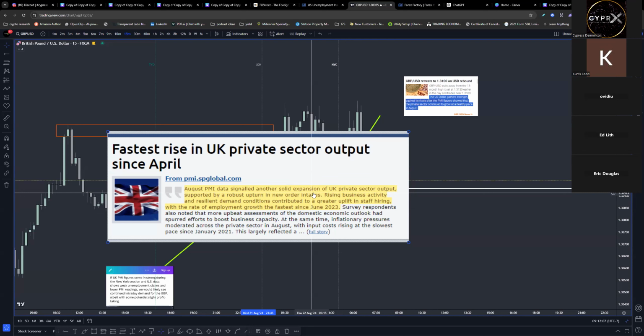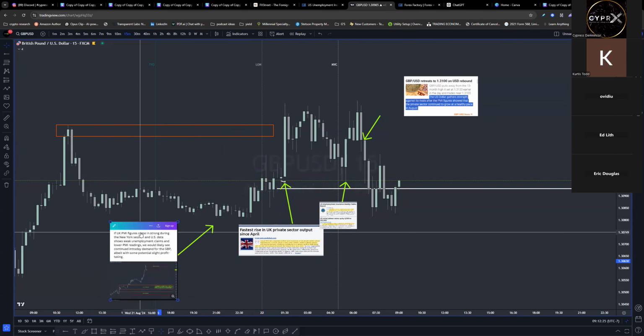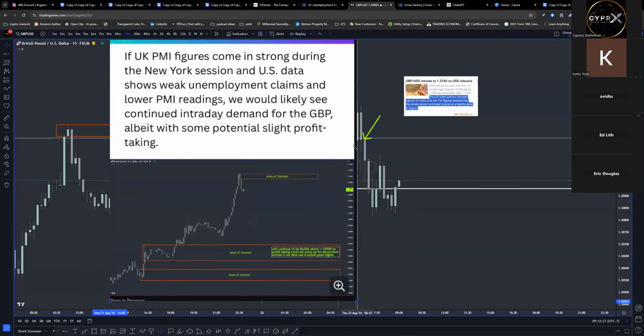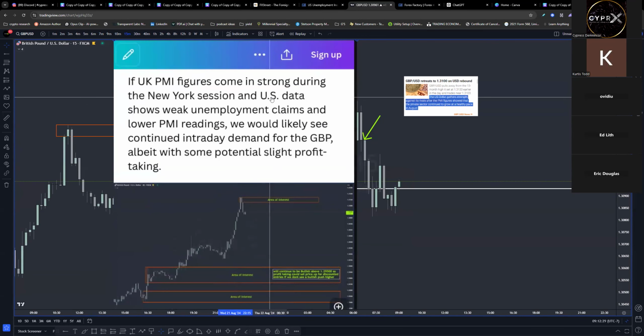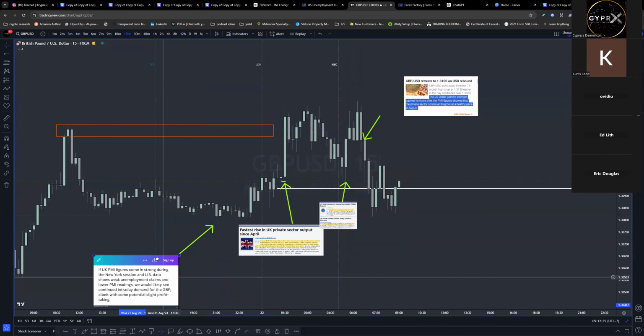Solid expansion of UK private sector output supported by a robust upturn in new order intakes. Rising business activity and resilient demand conditions contributed to a greater uplift in staff hiring, with the rate of employment growth at its fastest pace since June 2023, right? And I mentioned to you guys in this report, one of the factors that would contribute to demand for the Great British Pound would be if we saw upbeat UK PMI figures. So that was check one for today's trade idea.